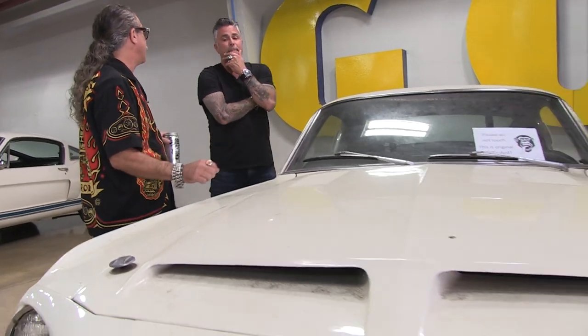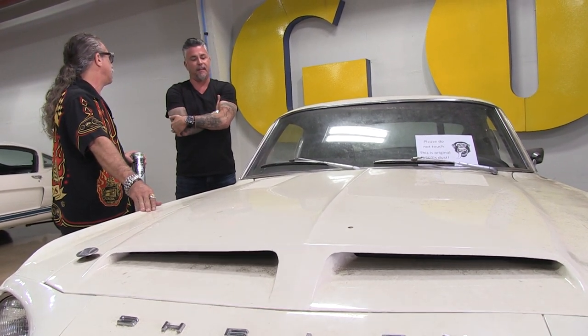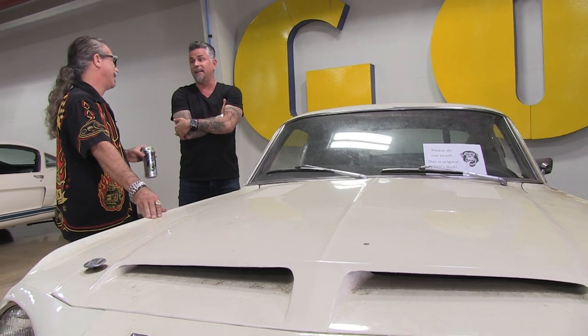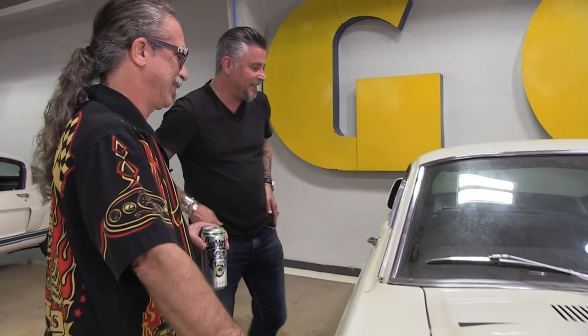He called and said, "Hey, what's up with these three cars? I heard you got a GT500. Are they for sale?" You know me, I'm on a plane immediately. I'm like, I'll be there this afternoon. That's the best I can do. And got the deal done.